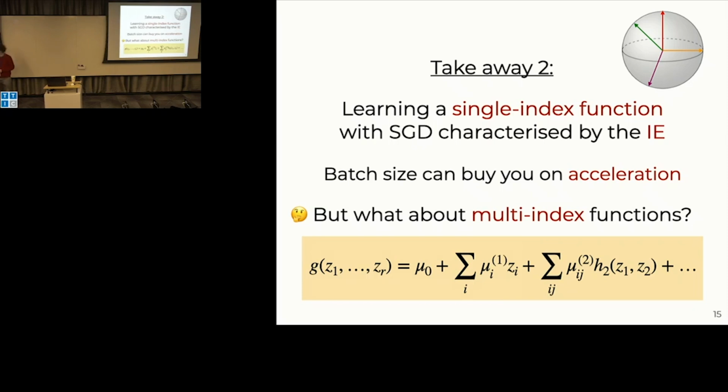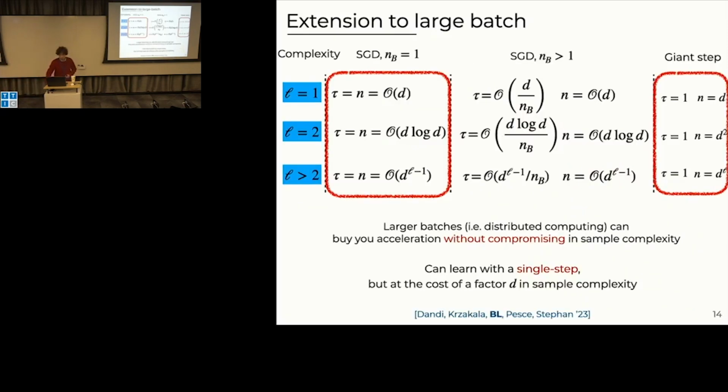Sorry, Bruno, when you say it's characterized, if you go back to the previous slide, to what extent is this tight? I mean, is it just an upper bound? So this is tight. You can show it for online SGD. Yeah, I'm not saying SGD with any batch size. Oh yeah, because as I was saying before, if you want to solve a single index model with Gaussian data, I can give you AMP with n proportional to D. And information theoretically, that's the best you can do, for any exponent.